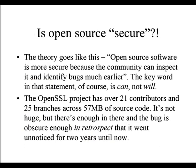Okay, so a few takeaway things. The number one thing people are thinking is, is open source really secure? The common theory behind this is like this: open source software is more secure because the community can inspect the software and identify bugs much easier. Okay, the keyword here is it can, but not must.